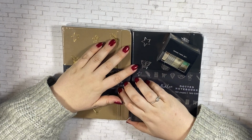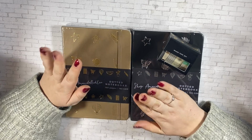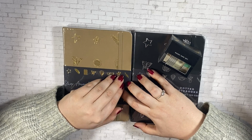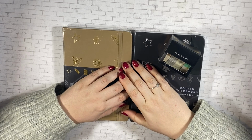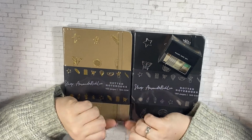Now, all of the other things that I got for this video came from Joann's. It's Joann Fabrics. It's a craft store. And I just came across this aisle with all this cool looking stationery stuff, and I had to buy it because it was 40% off. So I went a little bit crazy.